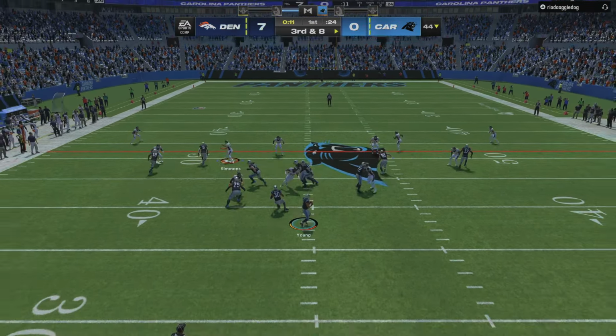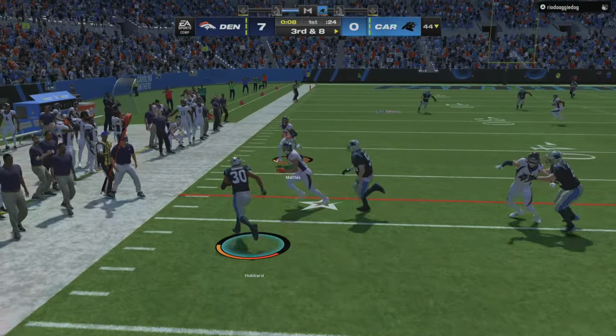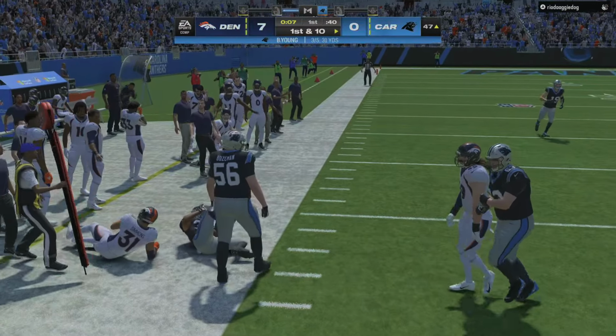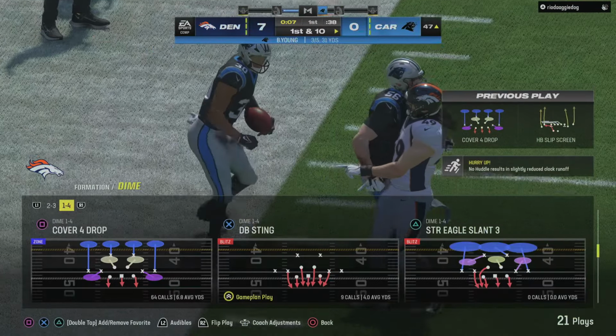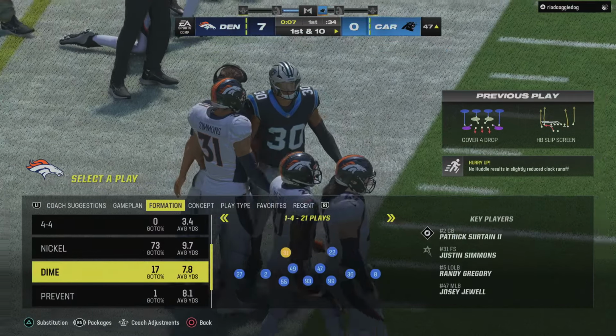Ready. Again, it's Young. They'll set up the screen here for Hubbard. And he's able to take it across midfield before going out of bounds. It's a gain of 8, and it'll wind up moving the chains.